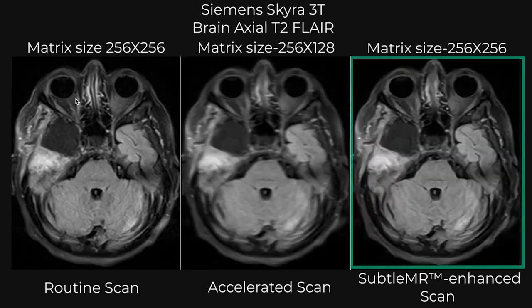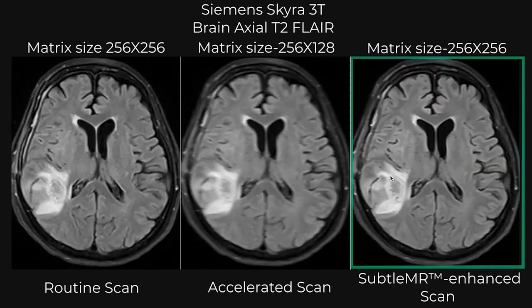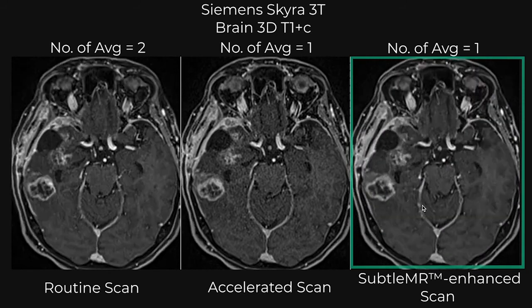This is the resolution enhancement example on a 2D axial T2 FLAIR sequence. SubtleMR clearly improves the resolution of the images while depicting the tumor and the extent of the edema very well, as you can see here. This is an example of denoising on a post-gadolinium 3D T1 weighted sequence. The middle image here is acquired with no averages and therefore has high image noise. SubtleMR effectively denoises these images while depicting the enhancing tumor very well.